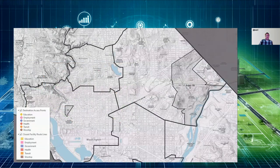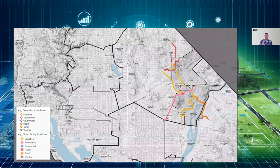So here's a fun animation of two different tracts, one over here, kind of downtown commercial district, and one over in tract 111. And we'll just do an animation and show you the spread of those spider webs to get to those opportunity locations. Each one of these is labeled and colored according to the legend here on the left.